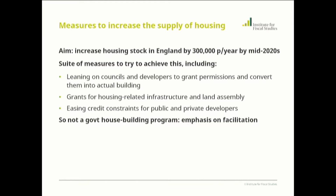There's another set of measures I've summarised as grants, for example, for housing-related infrastructure like roads. And there's also a set of measures that are around trying to ease credit constraints for both public and private developers. So one thing this isn't is a direct government house building program. These are measures that are really emphasising different ways of trying to facilitate more building by other people for the most part.